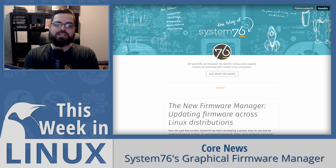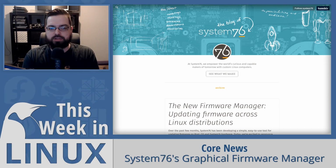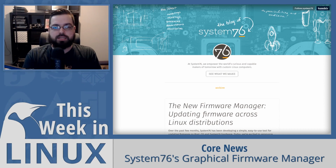Up next in the show is some great news from System76. System76 created a graphical firmware manager that makes it possible to easily update your firmware in your system. Now, it used to be super annoying to do so. Not necessarily difficult, but very annoying, because you used to have to do it in your BIOS for your motherboard.